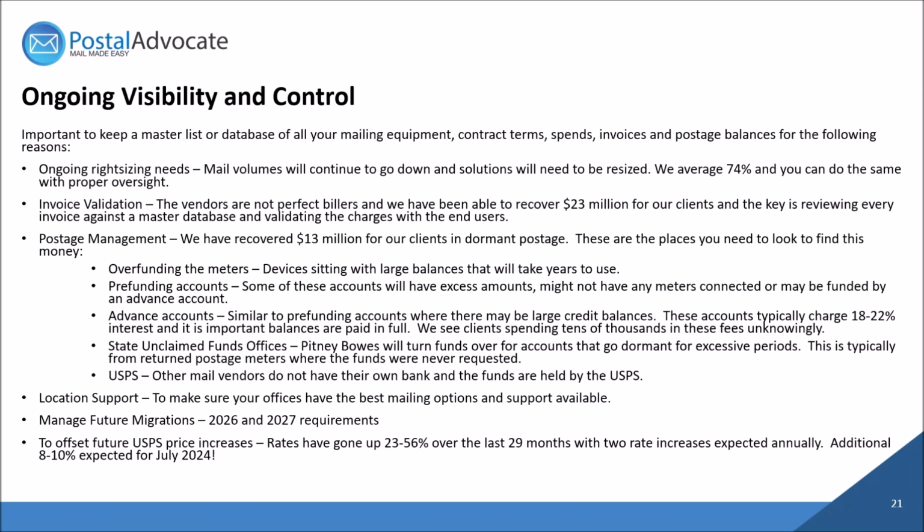Location support. You want to make sure your offices have the best mailing options and software support. The mailing vendors are going to be reaching out to your offices, trying to get them to do renewals for equipment that may or may not be in their best interest. There are two more migration cycles: 2026, and then a bigger one in 2027 that you're going to have to be prepared for. That's why it's important to have this ongoing visibility.